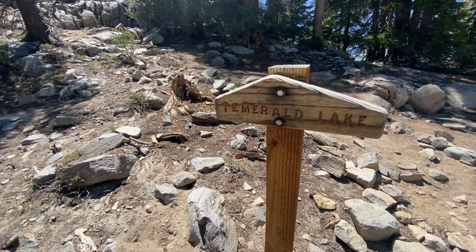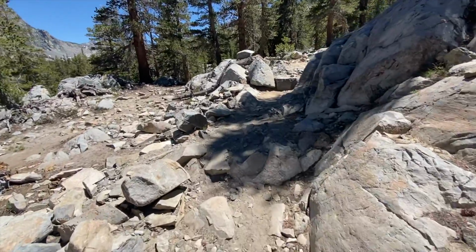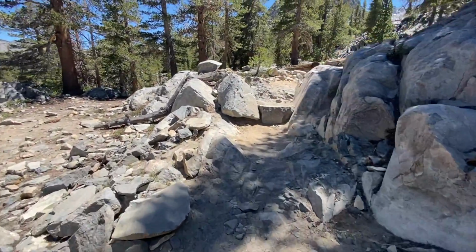A little bit further up the trail is a turnoff for Emerald Lake. You can also hit Emerald Lake from the trailhead if you want to bypass Arrowhead Lake.